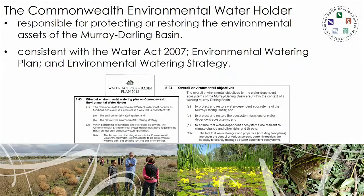Commonwealth Environmental Water Holder, that's the position I hold, as David suggested. It's a statutory position established under the Commonwealth Water Act, and it has a singular, arguably an elegant purpose, which is I am responsible for protecting or restoring the environmental assets of the Murray-Darling Basin. Environmental assets, of course, is a legal term to describe in a sort of dispassionate way the rivers, wetlands and floodplains of the Murray-Darling Basin.